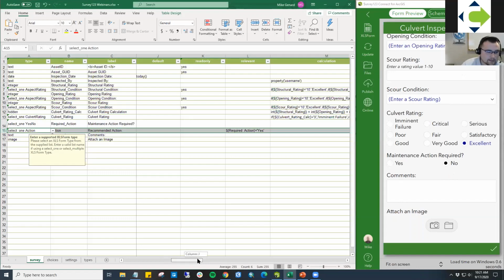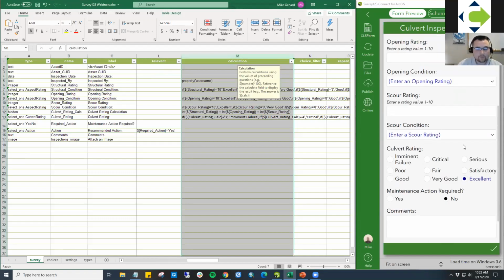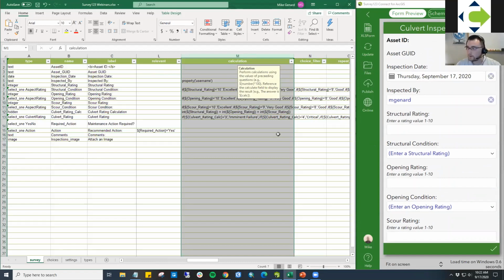Now the next field here is our calculation field, and you can see I have a lot of stuff jumbled in there. This calculation field comes in handy because it calculates certain values for your answers ahead of time in your survey. So you can see I've got a lot of calculation formulas in there. This is using arcade. So we can build these arcade expressions in our calculation column here on our survey form to help us calculate and automate some calculations within our survey form.